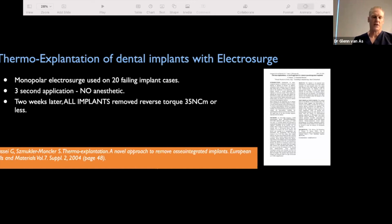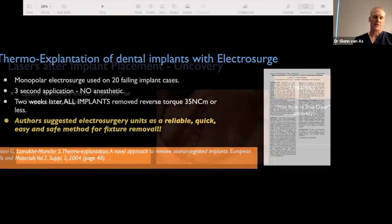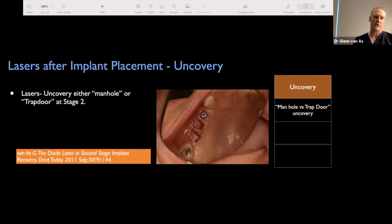He said the bone necrosis was minimal around the implants, but he actually suggested a monopolar electrosurge unit as a reliable, quick, easy, and safe method for fixture removal. So I'm telling you, please don't use your electrosurge around your implants unless you want to have situations where you have thermal explantation.